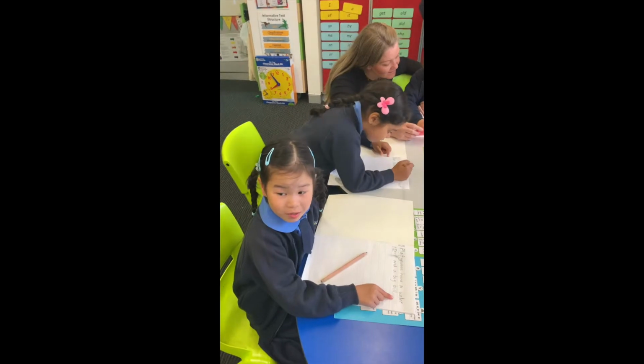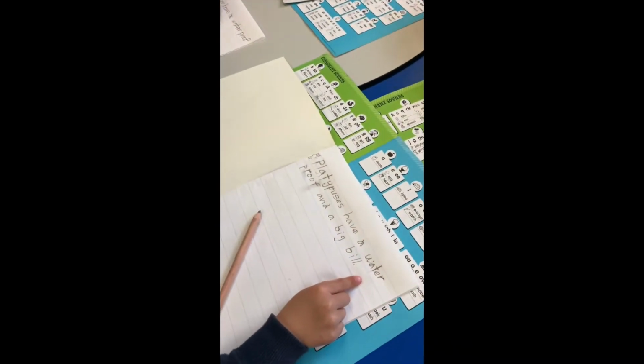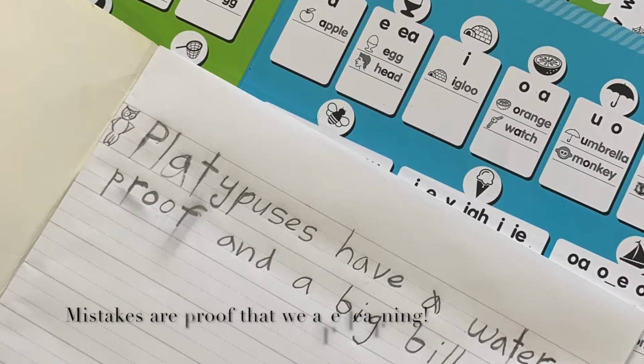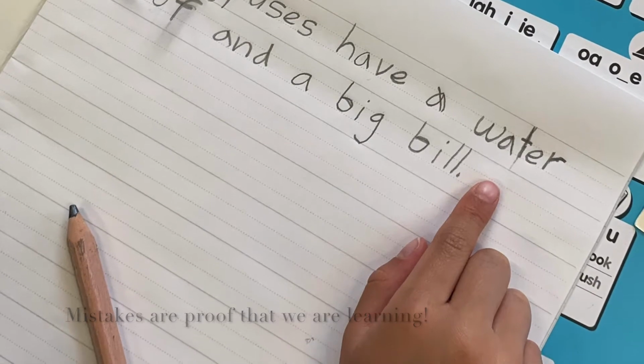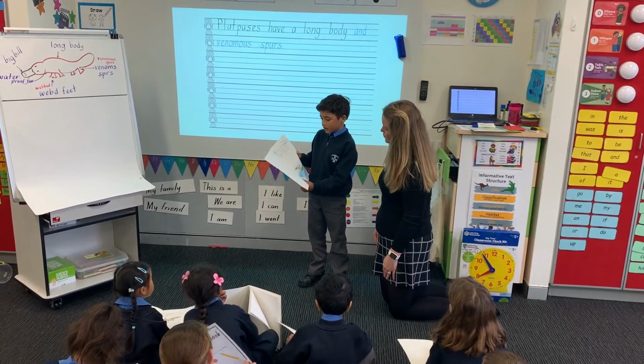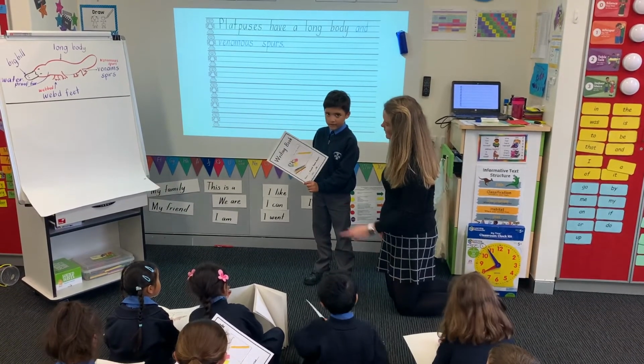In kindergarten, we write on dotted stones. Celebrate our writing by sharing it with others.